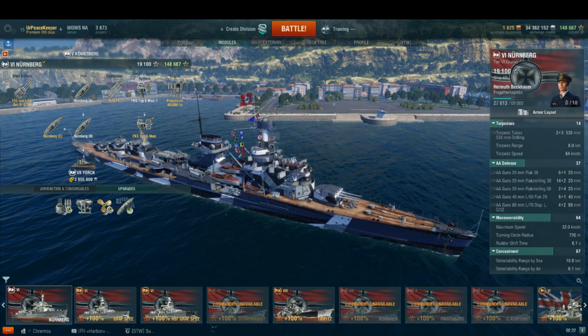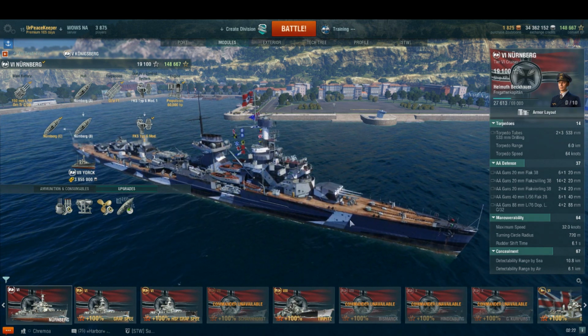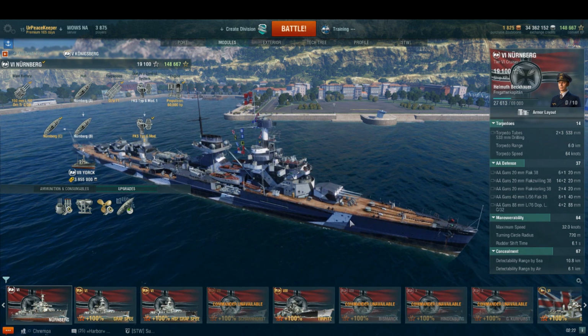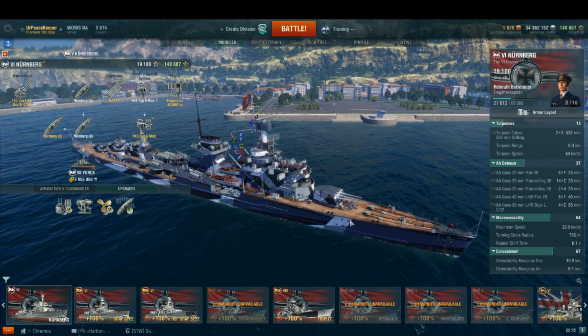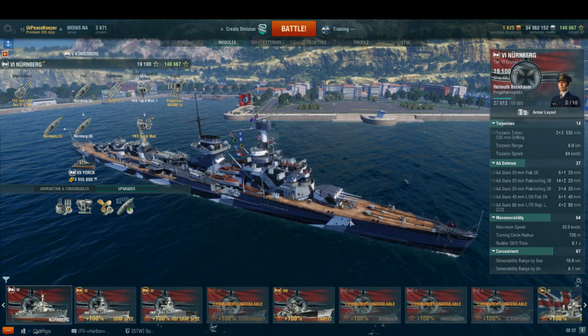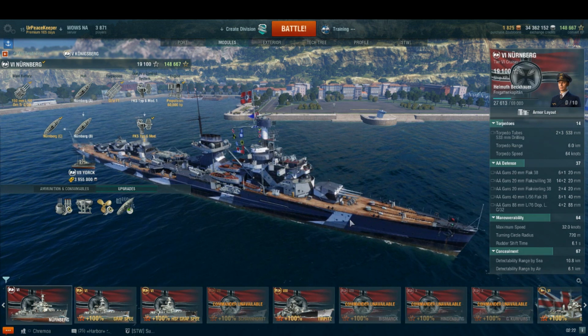This is the Tier 6 Nürnberg class cruiser. The Nürnberg was actually not its own separate class of cruisers. It was the second ship of the Leipzig class light cruisers built in 1934 and in service with the Reichsmarine and Kriegsmarine before and during World War II.